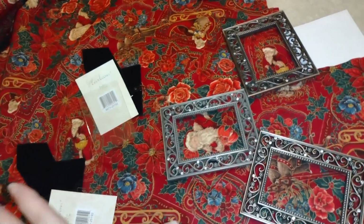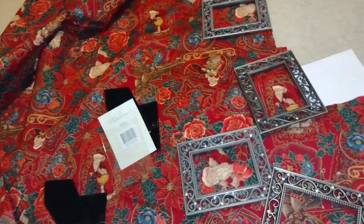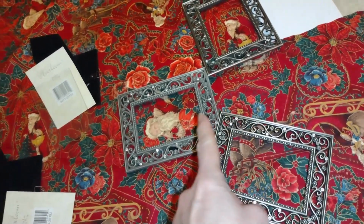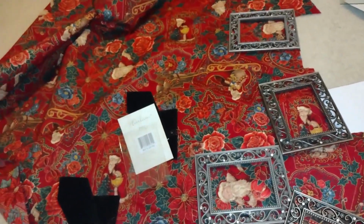That would be fine, but like I said, I want to be able to go ahead and gift as much of this away as possible so someone else can use it. So I am opting to take a little bit more time to cut out mine so that somebody else can have a little bit more of the fabric.